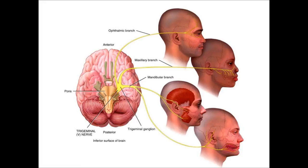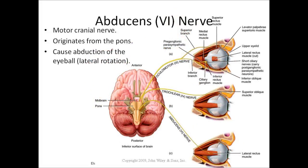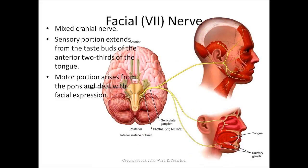Here you can see another view of the trigeminal nerve showing the trigeminal ganglion, which is a large cell body collection that's part of the control centers for the trigeminal nerve. And here we have the lateral rectus muscle being innervated by the sixth cranial nerve, which is the abducens nerve. This is another motor nerve, and it's originating in the pons in the brain stem. So when it contracts, it pulls the eye laterally.